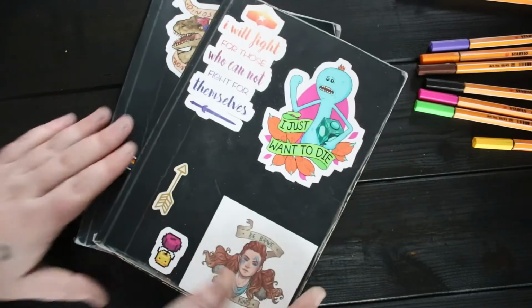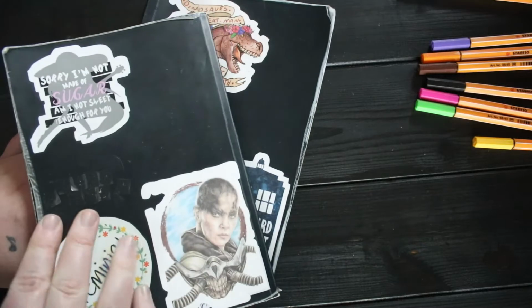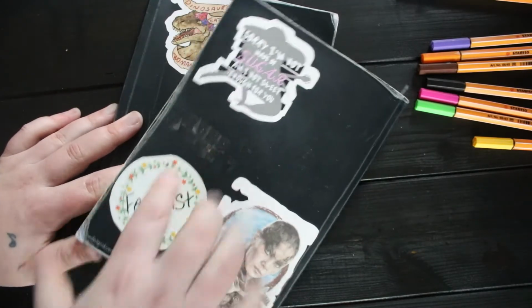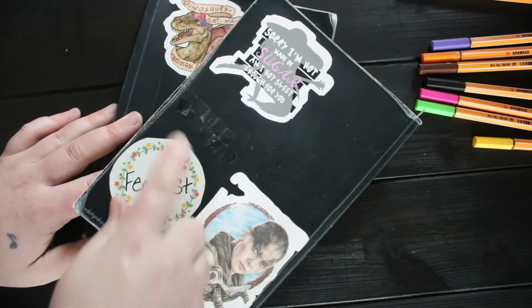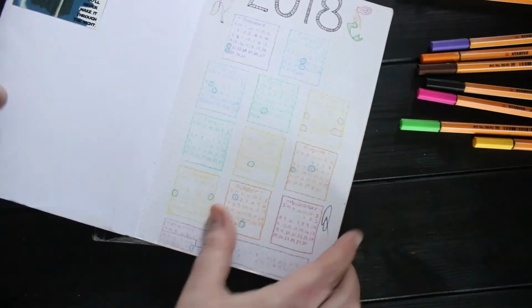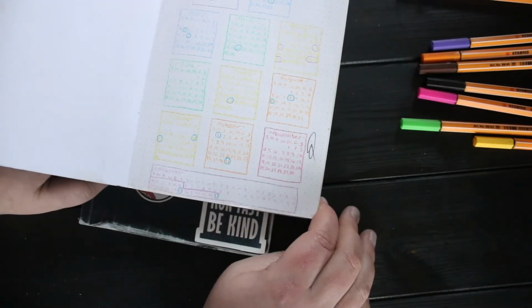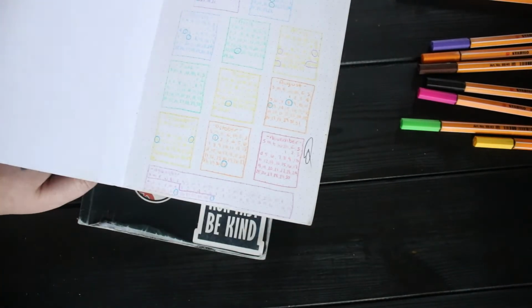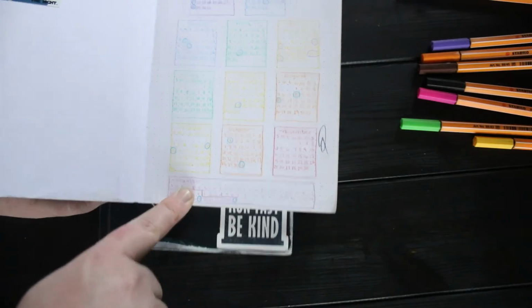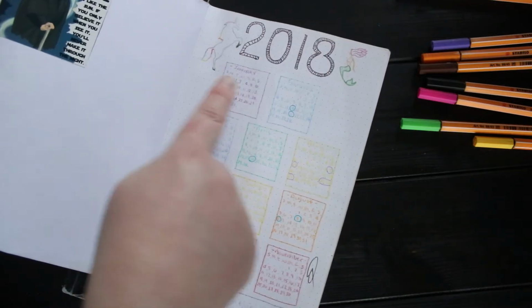In 2018, I had the same journal again, as you can see, the dotgrid.com, and I also had some letter stickers here that totally rubbed off throughout the course of the year. So in this one, you can see my big fail is right on the first page. What a way to start a year in a bullet journal. So I didn't quite plan out... I was so excited about these cute stencils that I used up here. I don't even know where these stencils are now.